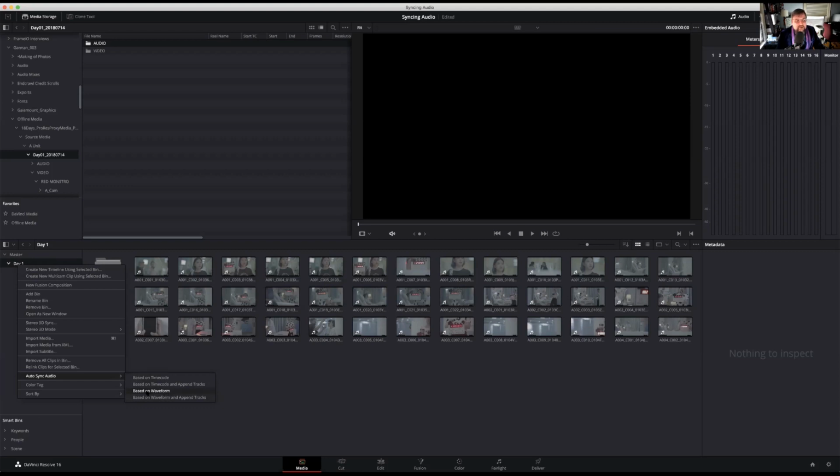And when you choose just based on timecode or based on waveform, it replaces the audio in the clip with the dual source recording. But if you choose append tracks, then the dual source recording will be appended to the audio that was recorded on the camera. So you have all of them. Does that make sense? Yes. So when I choose the clip and throw it in the timeline, it will go with the audio already synced.